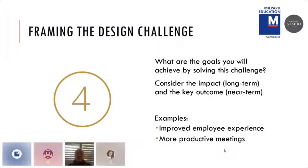We're going to get happier people. We're going to get more focus on results, better team dynamics. So there are so many good things that can happen if we solve this challenge. So this is where we do an exercise to really identify all the benefits that we can have, all the goals that we're going to achieve by solving this challenge.